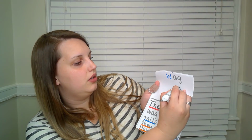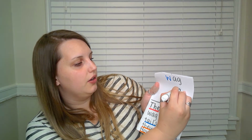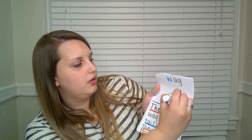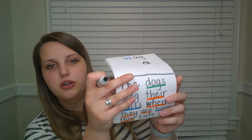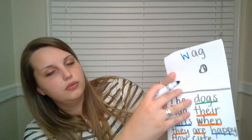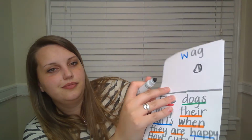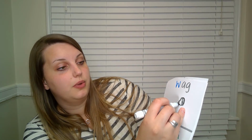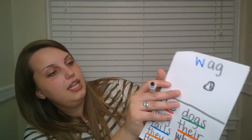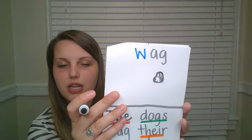I'm going to draw the big floppy ear and color it in for my dog. The big floppy ear. Now I'm going to give my dog a little nose. And then we know he's happy because he's wagging his tail, so I'm going to give him a little smile. And then a little eye, excuse me. There's my happy dog.